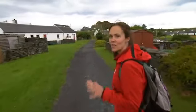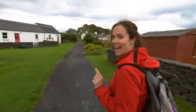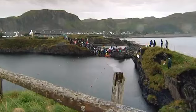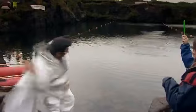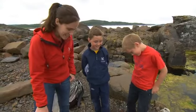There are people here, but no cars, so it's a great place to let kids run wild. And they've even found a use for all the abandoned slate. Eastdale has reinvented itself as the stone-skimming capital of the world. The championships are held here every autumn. And I've got a couple of experts to show me their skimming secrets.